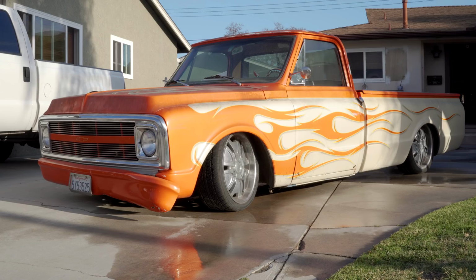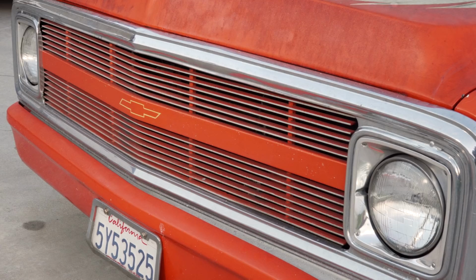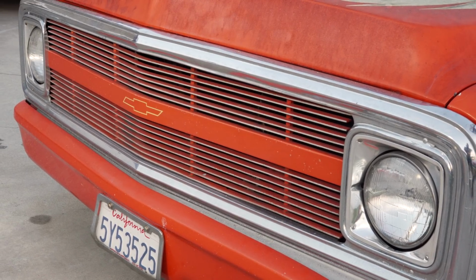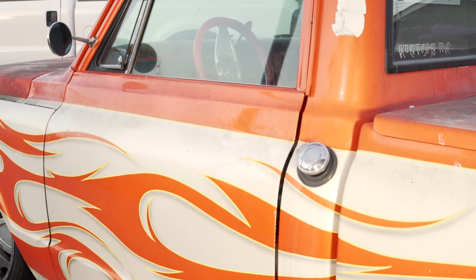but he wanted a full custom truck. And me, I'm like, hell yeah, I was working at Master Image Customs at the time. So getting it bagged and getting the ball rolling on everything for that was easy to do.